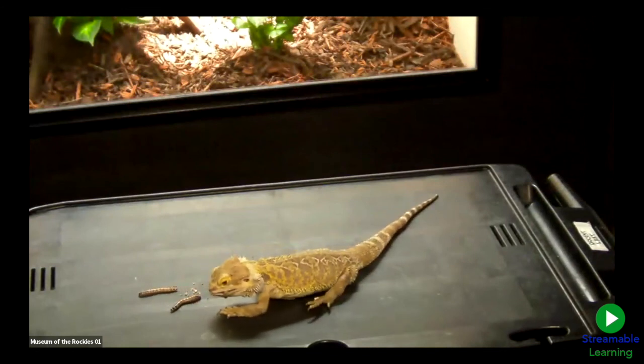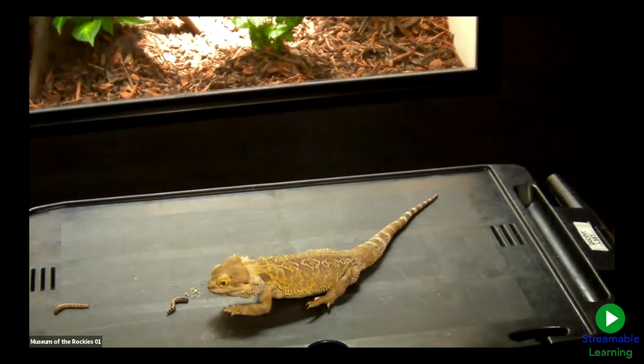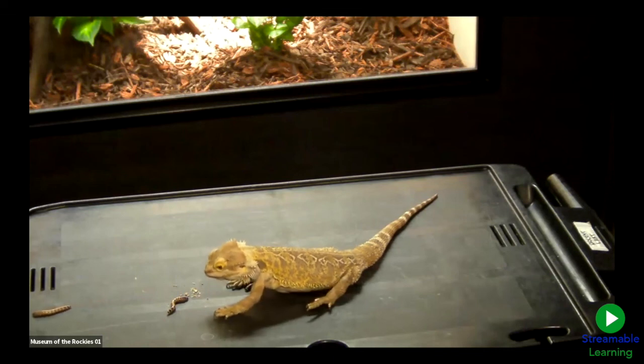So you can see that she is using her tongue quite a bit. Now, she doesn't have an incredibly long tongue. Her tongue is simply a little bit stickier, and she'll use it to grab onto prey and bring it into her mouth a little better.